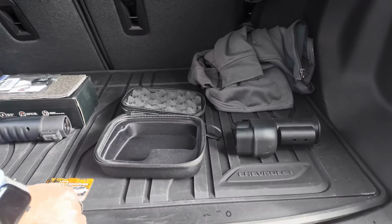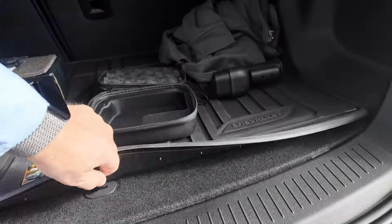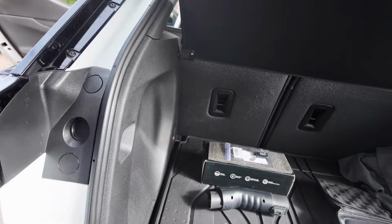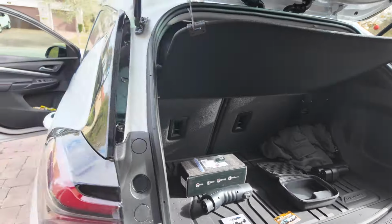There's plenty of storage underneath what you're looking at here, and you can see that it's full of stuff, and I keep it full. Again, the car is very dirty after just completing the trip to North Carolina and back. I haven't had time to wash it. All right, so let me move to the front of the car.